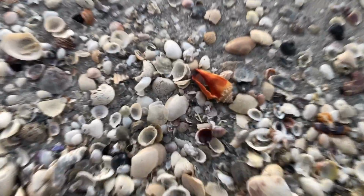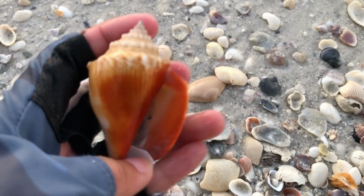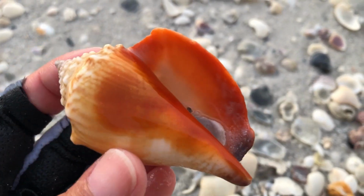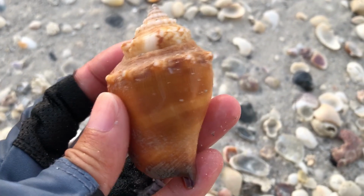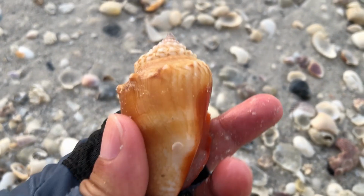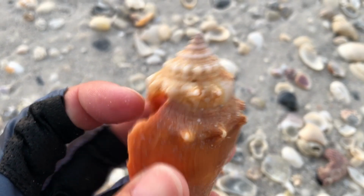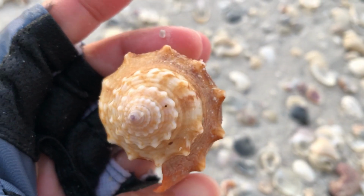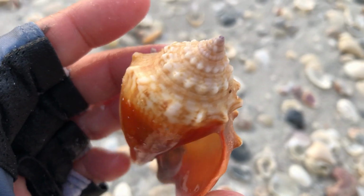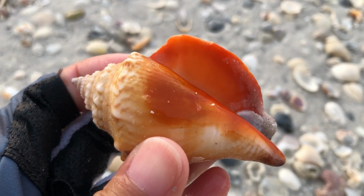Another great one. Ooh, and then here, oh my gosh, look at that orange on the underside. It's a fighting conch, and it's gorgeous. The orange on that is just outstanding. It also has a beautiful zigzag pattern along the top and all the little points. It's a fantastic fighting conch. Really nice find. Definitely going to keep this one as well.